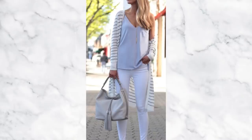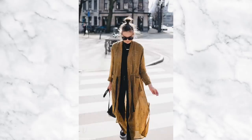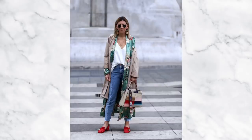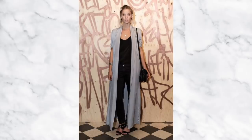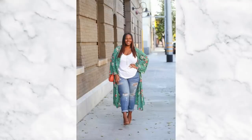The other trick that I use often is to create vertical lines using layering pieces. So a long line layering cardigan or a vest or a kimono. What you do here is that you basically have more form-fitting pieces, and to give you that extra coverage so you're not showing and highlighting your tummy area, you will wear a longer line, and that just tends to trick the eye. It gives the illusion of length, it elongates the body and just draws the eye down the body. And all of those things are really flattering.